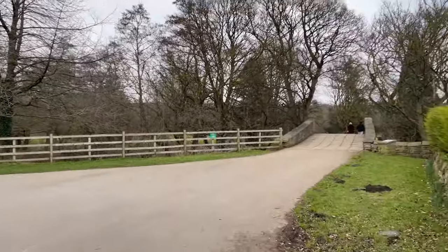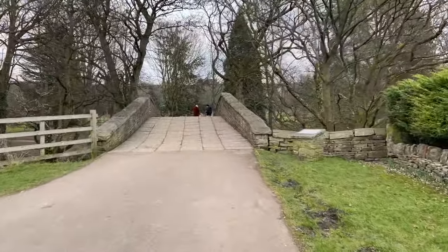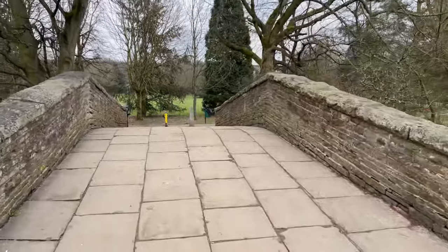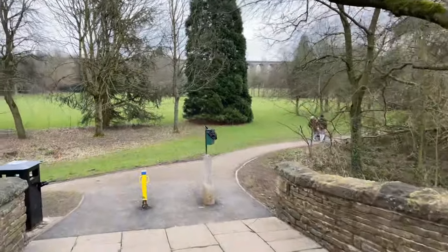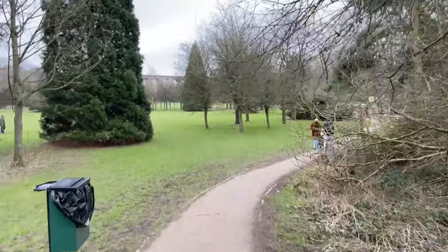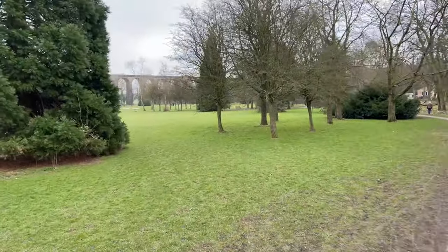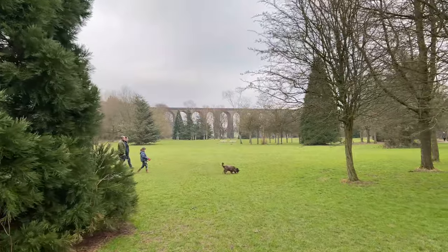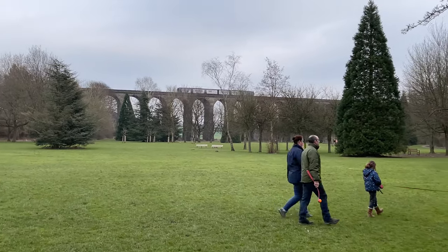I'm not waiting for another one now, let's just go again. Because obviously the next southbound one's cancelled, so we're going to be really late if we don't. I could still film the viaduct with the drone, I suppose. I think, oh, it's here now, look, it's going over. Shame we haven't got the drone up in the air, but well, at least we didn't miss it entirely.